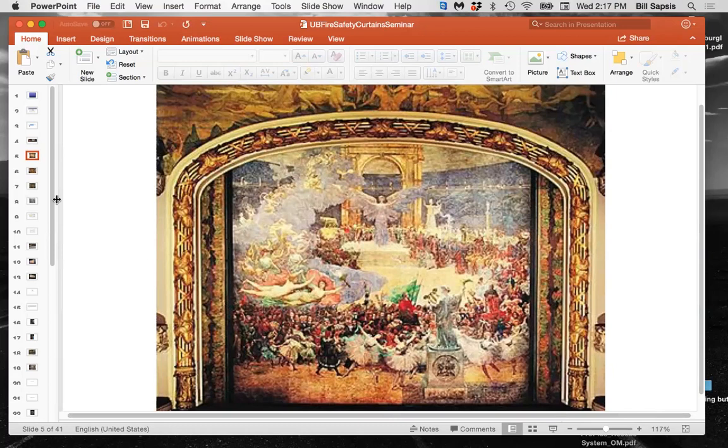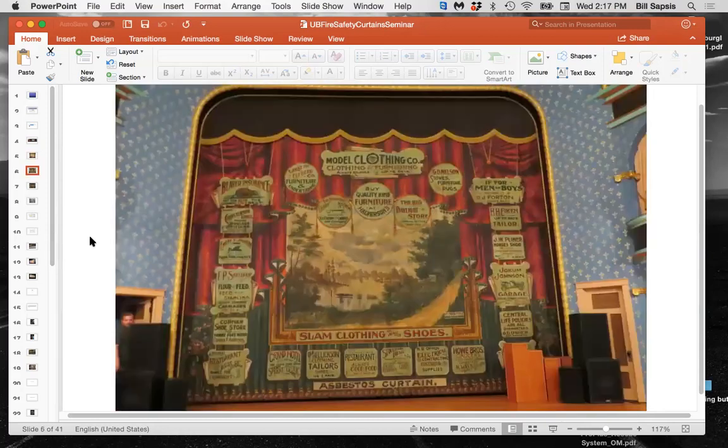Let's see, I got a couple more here, and then we'll get into this one. Yeah, look, it says asbestos down at the bottom. And we have merchants taking out advertising. I'm sure they sold them, and I'm sure that Slam Clothing and Shoes was really happy to get that spot right underneath the lake.